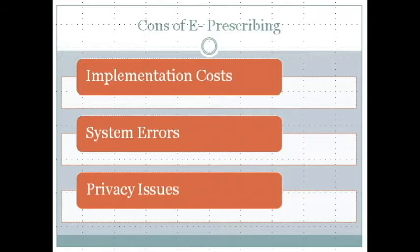Another issue is system errors. If there are fundamental errors within the system, physicians can make mistakes due to this. If the system is not easy to use or has too much clutter, this could also cause physicians to make mistakes. Another issue is privacy. If hackers are able to breach the system, then information can be stolen.